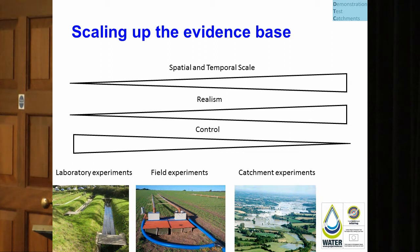And I think in this context, it's always important to remember the principal scale of reporting for the WFD is over here. It's the landscape scale, the water body scale.